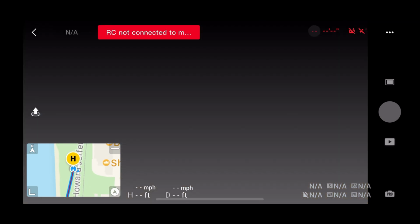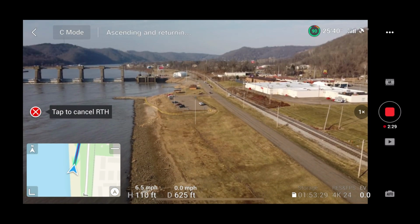RC not connected. What happened? Well, this ain't good. Why is the RC not... Oh, I turned the power off. I hit the wrong button. Oh, I hit the wrong button, guys. I turned the power off. He's already returning to home.